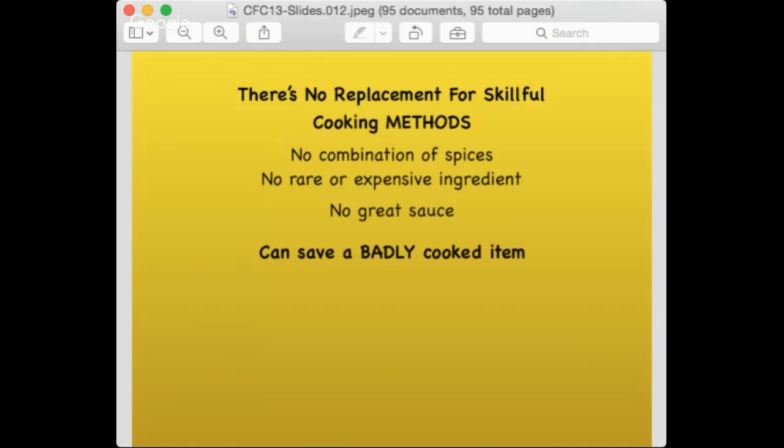I shake my head. I would rather see a well-cooked piece of chicken with nothing on it, or just salt and pepper, than some kind of mess with the cayenne and the jerk seasoning and all the stuff that shuts down and confuses your taste buds. So no combination of any of these things is going to make you a great cook. It's the cooking methods, and we all agree on this, I know, that make you a better cook.